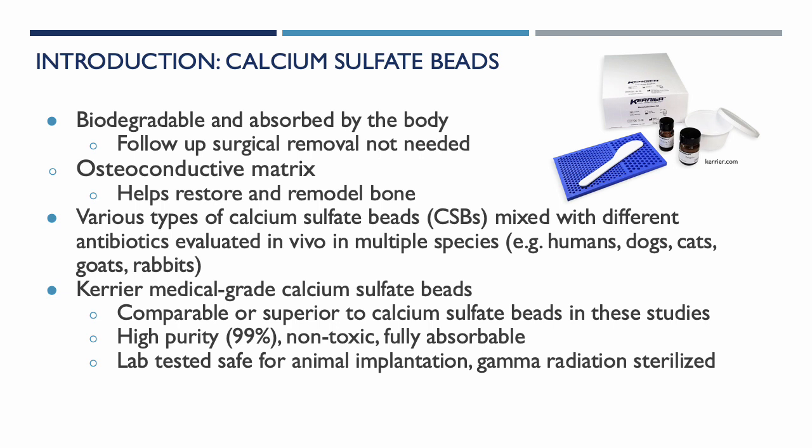Historically, polymethyl methacrylate or PMMA beads have been used. Calcium sulfate beads, on the other hand, offer advantages. They're biodegradable and absorbed by the body. That eliminates the need for another surgical procedure to remove them. They also provide an osteoconductive matrix that's going to help restore and remodel the bone.